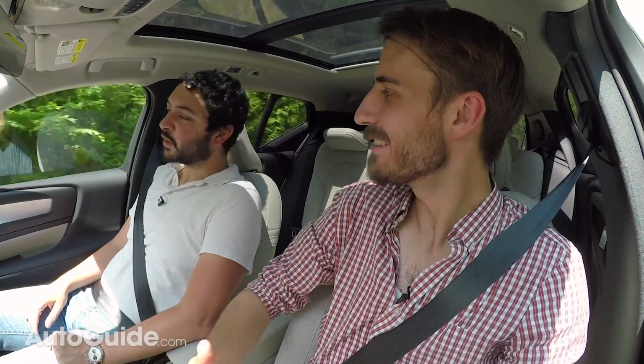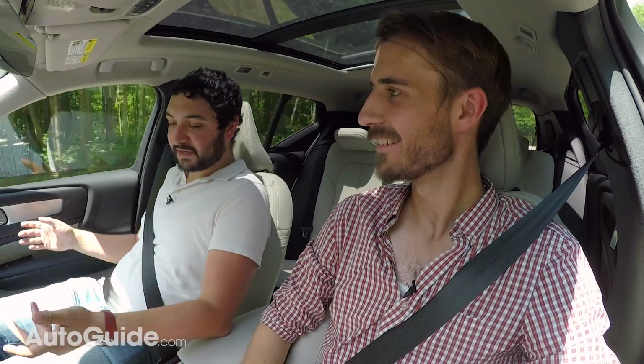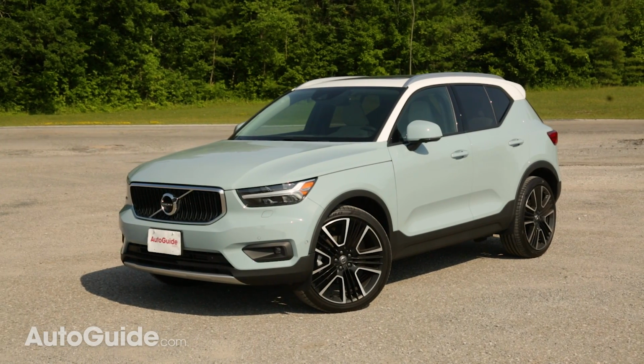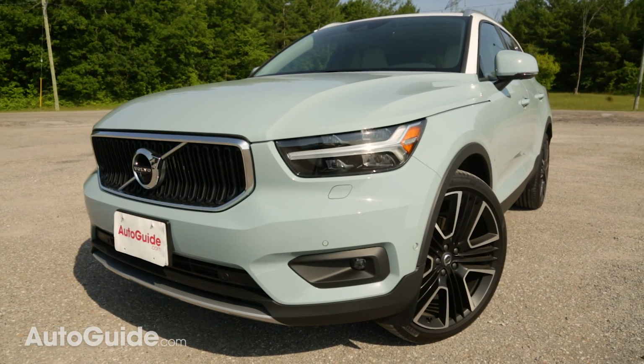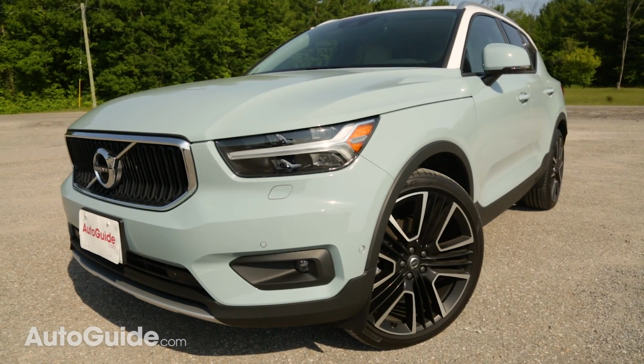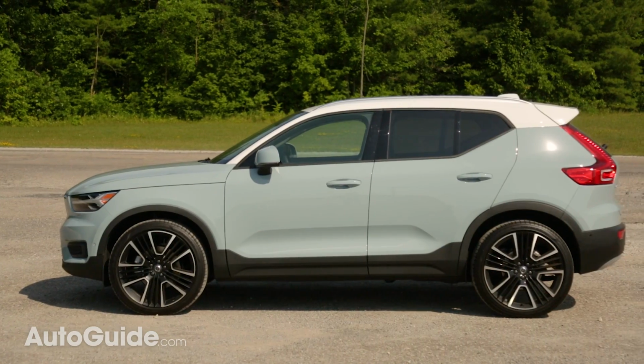So here we are in the Volvo XC40, and already, aren't you cheering up? Isn't it a nicer place to sit? I'll admit, it is a really solid interior, and the car feels really well built. Now, unlike the BMW, which uses a Mini platform, this is a unique platform for Volvo. We haven't seen this platform in use before. No, this is brand new for them, and it feels pretty great.